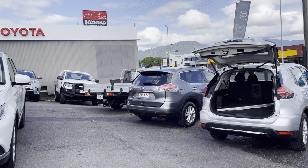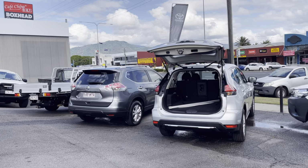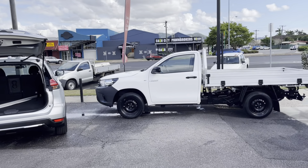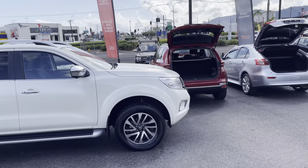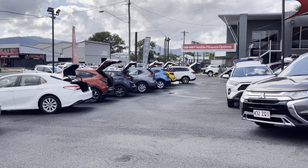We've been here for 40 plus years. I've been working for Pacific Toyota for the last 2 years right now. We haul about 160 to 200 cars a month, and we buy the same amount of cars as well, about 160 cars a month.